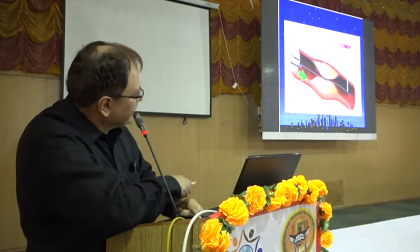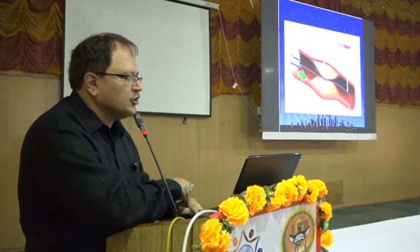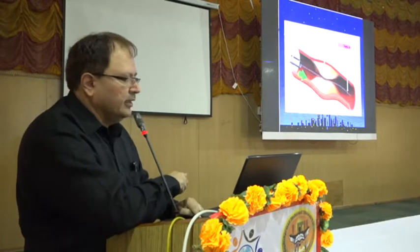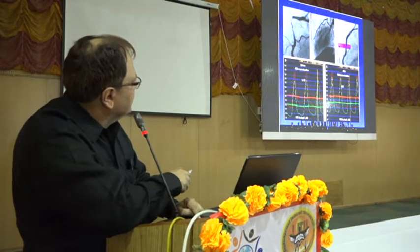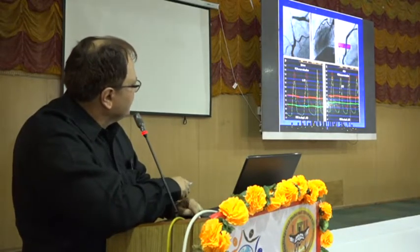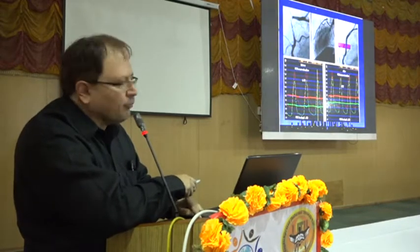So you can see the catheter here, basically this is a pressure-wire microchip. There is a stenotic lesion here. And you can see, basically this is a tight lesion. Before the stenting, you can see the FFR is 0.7. And after the stenting, the FFR will become more than 0.8.